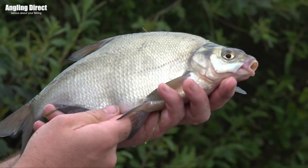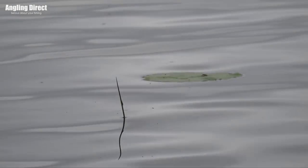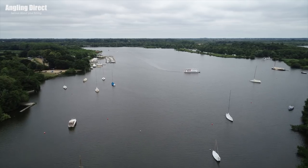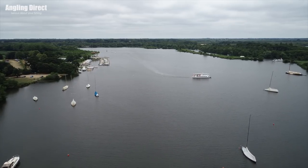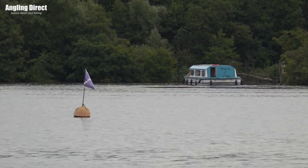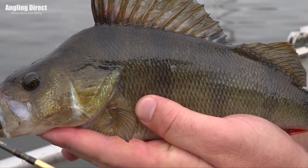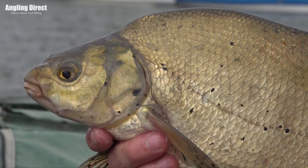So a little bit about the broads themselves. So this is actually Roach Broad. It's a tidal broad, but there is no flow here. And this actually is a day ticket. You can get it from the yacht club. But mostly, a general rule of thumb for the broads, as long as it doesn't say private fishing or no fishing, a big percentage of it is actually free fishing. So it's an unbelievable water system with some really good fishing available as well. Not only the predator fishing in the winter, but perhaps what we target today, more of the coarse species, can be really good as well.